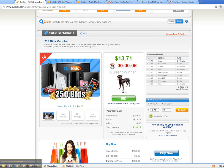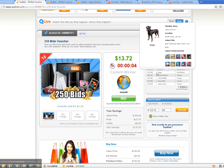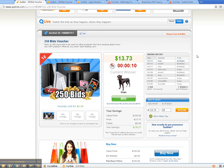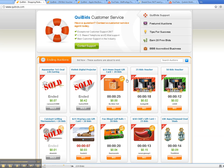But someone like we had over here, this Kelm 5 and Turps, were just going back and forth with each other. Every once in a while, Bidomatic lets it go down to 1 second, so a couple of singles pop in, and you see the 7 bidders. This is going to go on for a little while. It could go up to $15, $16, but if you stop bidding now, you'll have used up a lot of bids on that, and it'll be a real waste. Let's go take a look at another item, like a real item.